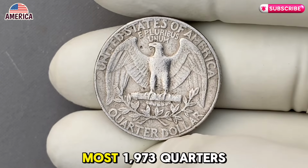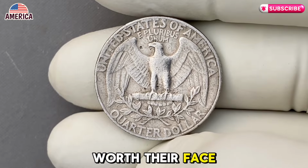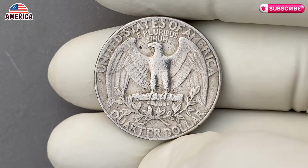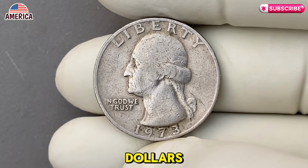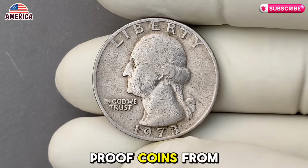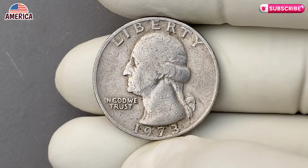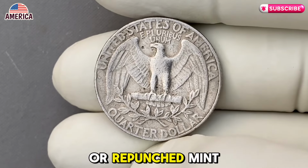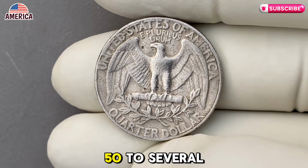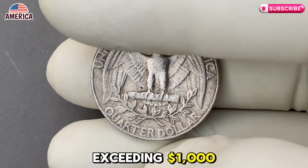To sum it up, most 1973 quarters in circulation are worth their face value of 25 cents. Uncirculated coins can be worth between $1 and $5. Proof coins from San Francisco often trade for $5 to $15. Mint error coins with double dies, off-center strikes, or repunched mint marks typically sell for $50 to several $100, with the rarest certified error coins exceeding $1,000.